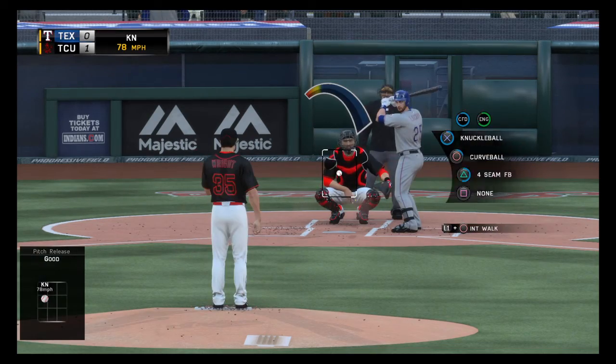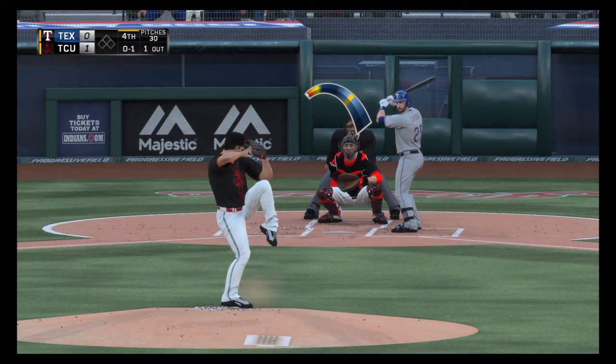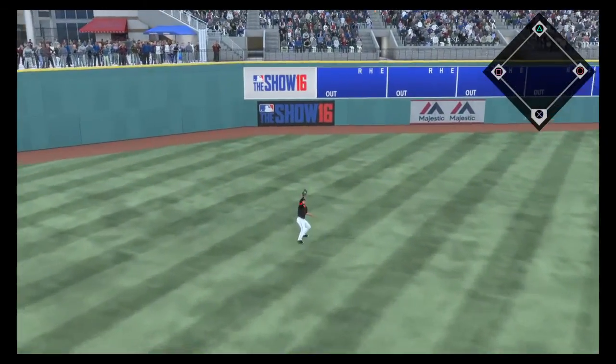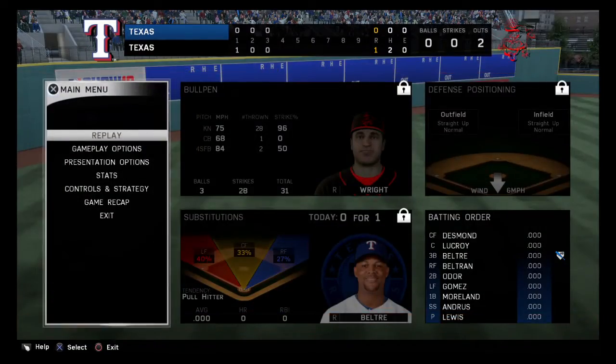Jonathan Lucroy is at the plate now as he looks at strike one. Hit in the air out to straightaway left. Under it is Crawford, and he's got it for out number 2.